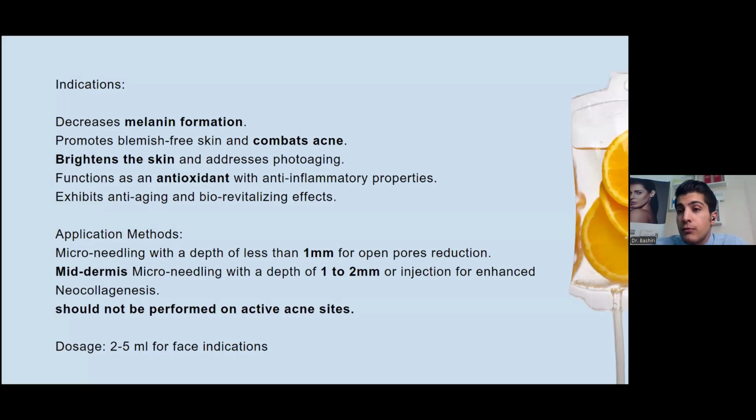Like injecting other mesogels, I don't know if I can name them or not, but other mesogels which don't have lidocaine. It's a little bit burning, but it's tolerable. If the patient cannot tolerate it, of course, with the Dermapen it can also be absorbed and injected. I mean to say that if we can inject both ways, then I think both should have the same results.